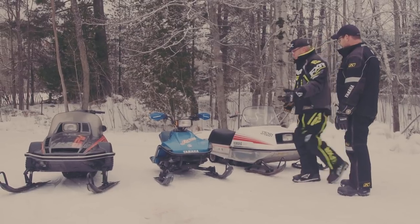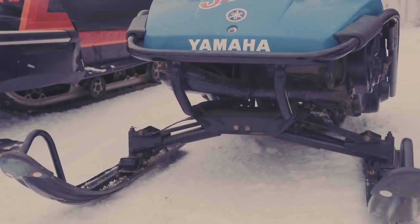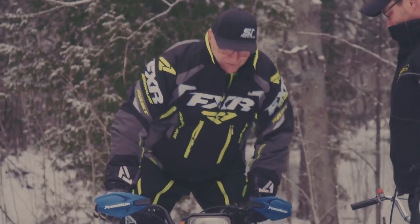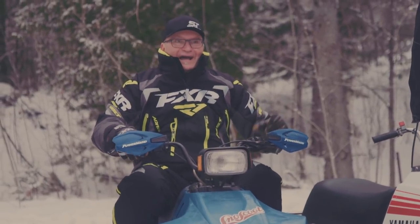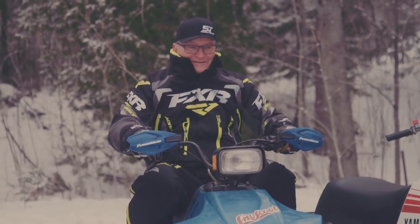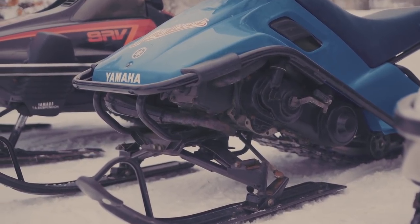Well, I remember these things when they first came out, and I remember going to the introductions with Yamaha, and they never talked about kids using these things. It was all about adults. And strangely enough, I actually do fit on here. I mean, this is not exactly 200 mile a day territory. They were just a great investment for kids.